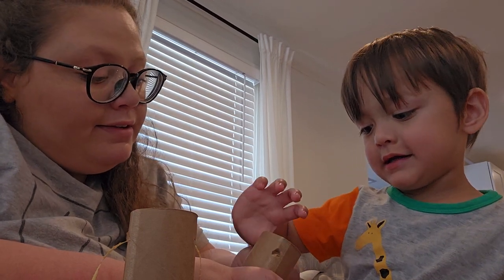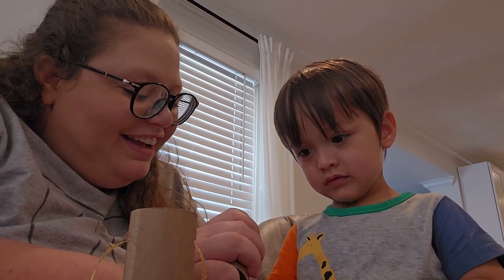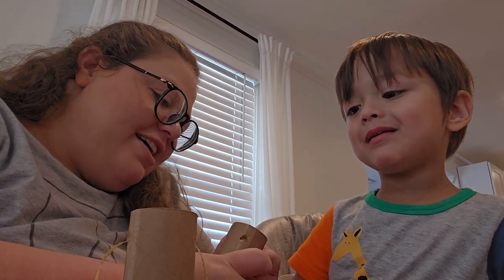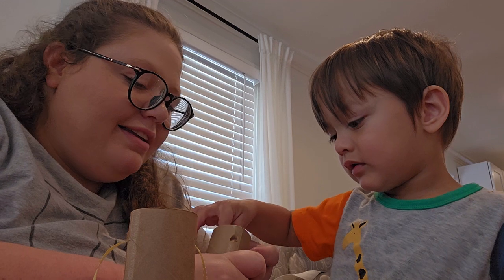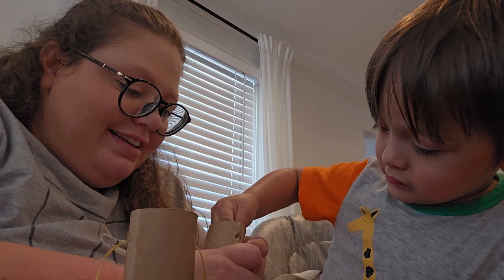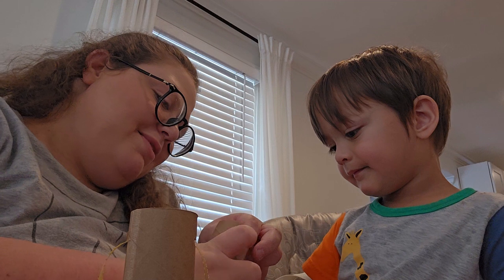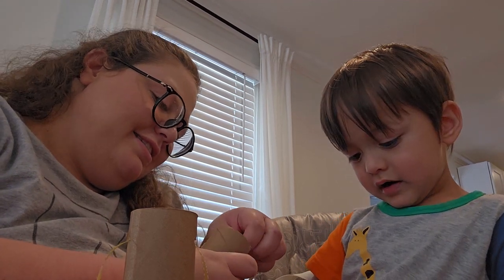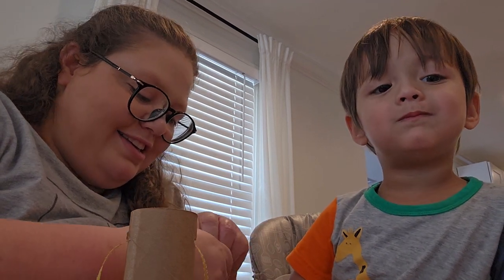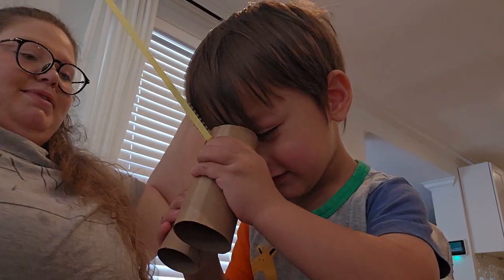That's my Nokia. We're gonna put some tape. Okay, Ari, pull it. Bring it. Mama, help me. Okay, Mama will help you with this one. We're gonna put some tape. We're making binoculars.